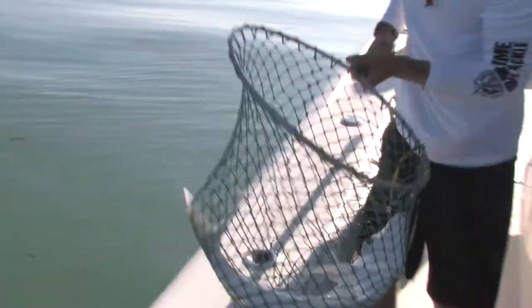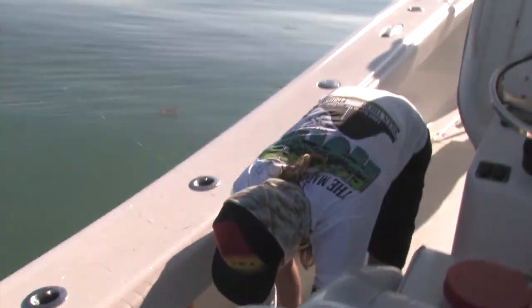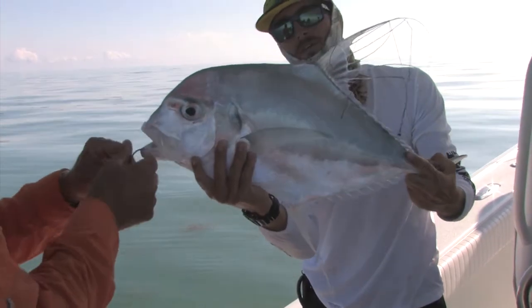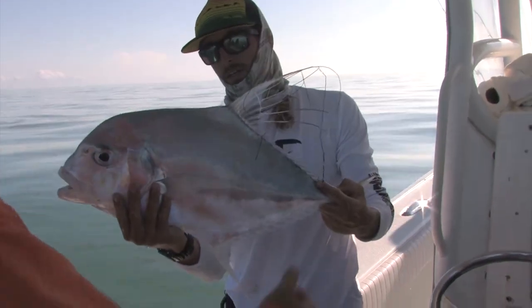All right, way to go, man. We're gonna need a bigger net. Okay, hold them up for the picture. Look at that. Look at the streamers on these. Almost looks like a rooster fish. Beautiful fish. Pretty. I'm gonna get them out here in the sun.